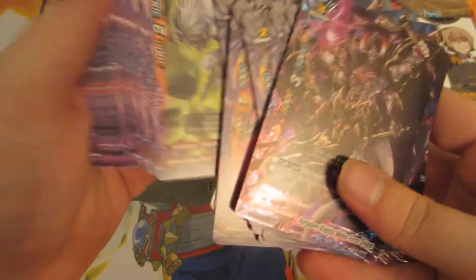It was fun. Okay, so I don't know a lot about what's in this trial deck, so I thought we should just flip right through it.